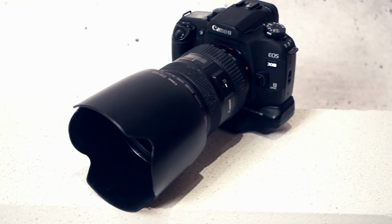As a fun fact, this camera looks very modern. If you just look at it, it could also be a Canon 5D or something. Compared to the digital cameras at the time, this looked really good and modern, and the digital cameras just looked bad in many ways.